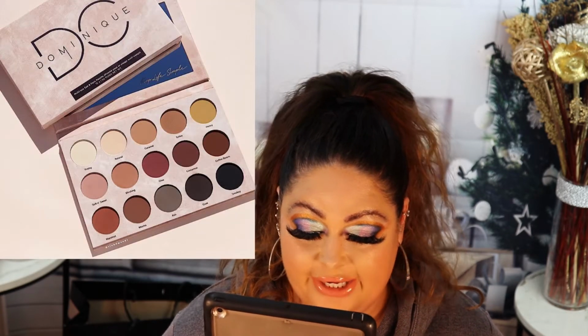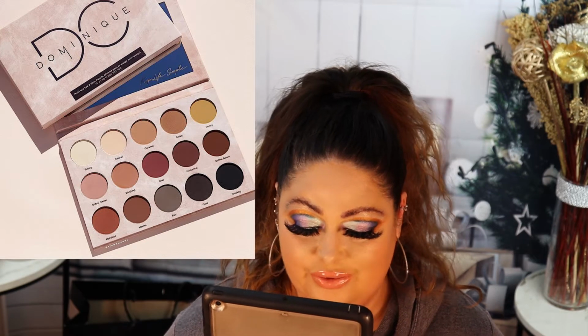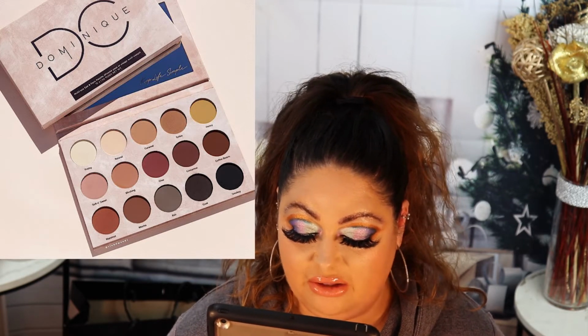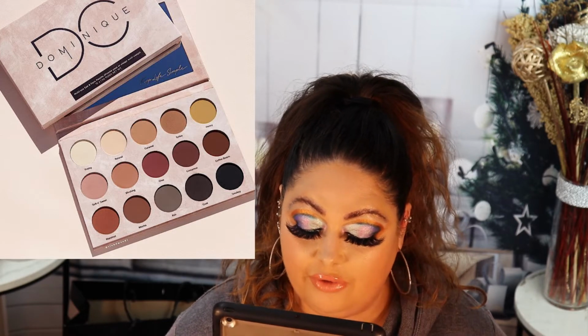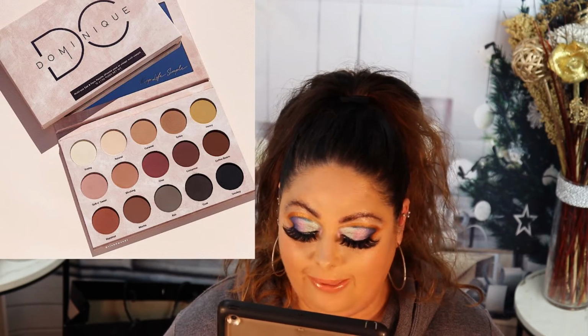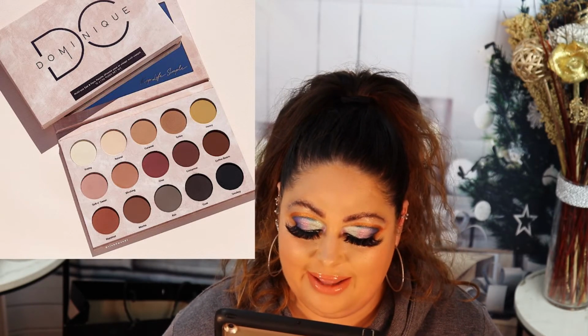Let's see what else. Dominique Cosmetics is coming out with a new palette. Everyday Go to Eye and Face palette that can do it all: define, contour, brighten, highlight, and more. Create endless looks with these 15 long-wearing blendable matte pigments. Retails for $48, releasing on January 29th. So I don't know if this video will be up by then.